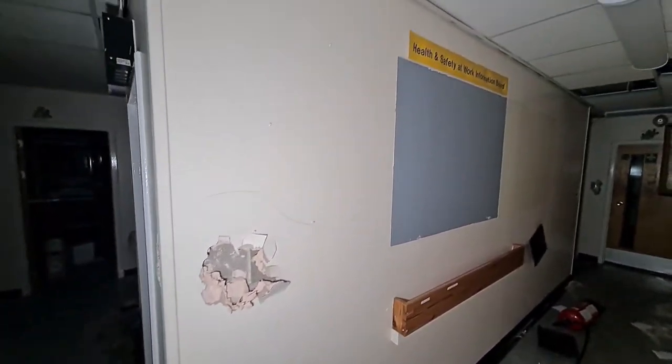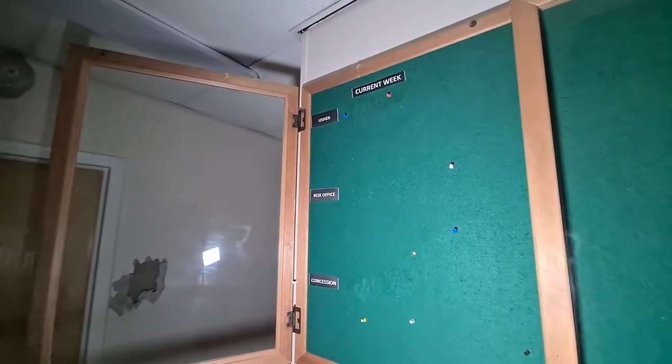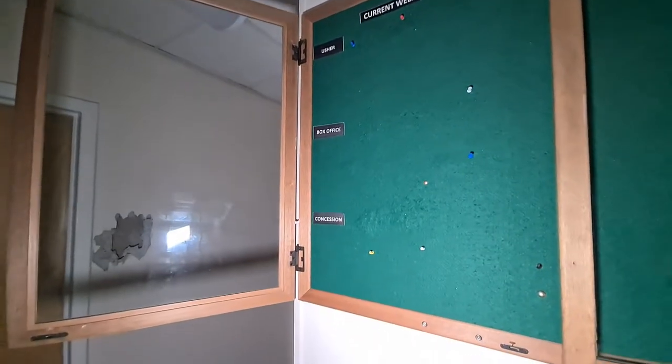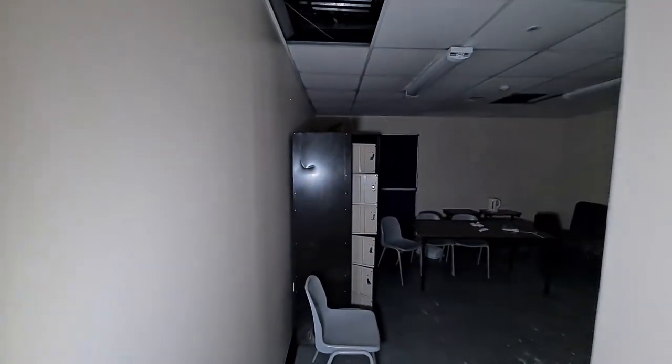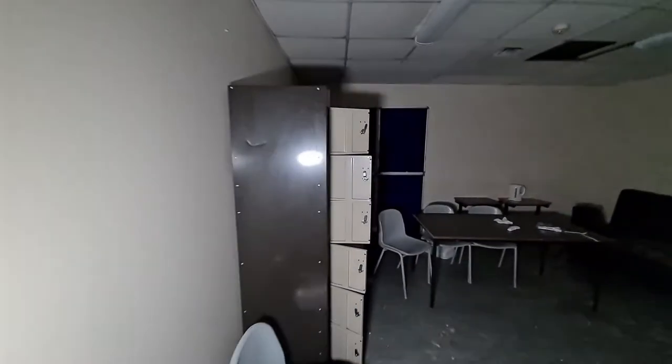Health and safety at work information board. Next week, current week, usher, box office, concession. So that would have been information for the employees, no doubt. We have the ladies' toilets for Brandon there. Mm. He is a bit of a lady.